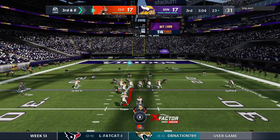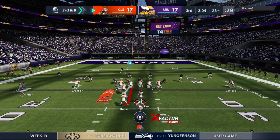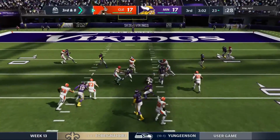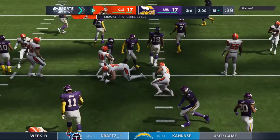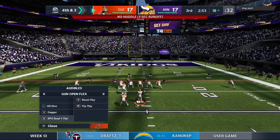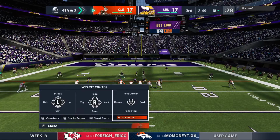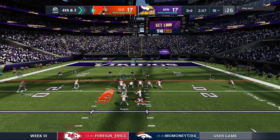In need of a conversion on third down. They had the big play to start the drive. From the shotgun now, here's an inside give, and he'll be stopped short of the first down right around the 18-yard line. It's a gain of 5, but it'll lead to a fourth down. It's now fourth down.